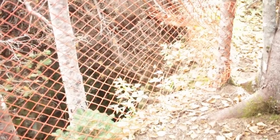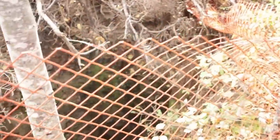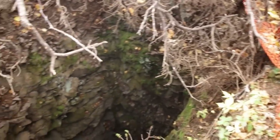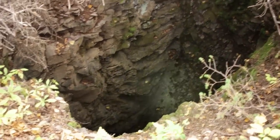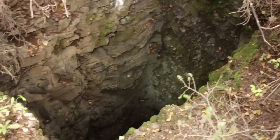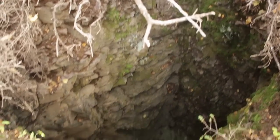I've opened the iris up here on the camera so we can get the most light looking down this black hole. But there's a tree collapsed across it, probably intentionally. The snow fence is all broken down by it. But looking down this thing, it's hard to photograph from this angle. It's just one angle, but I'll show you. But that just goes down forever.